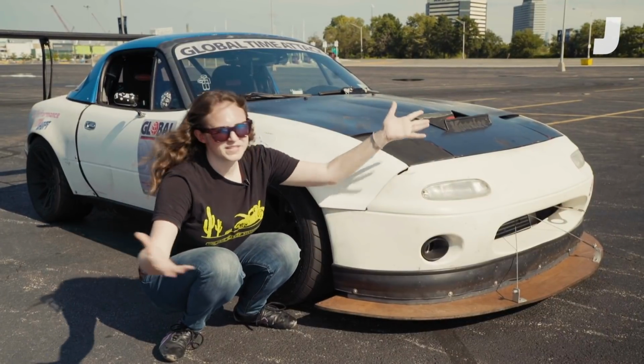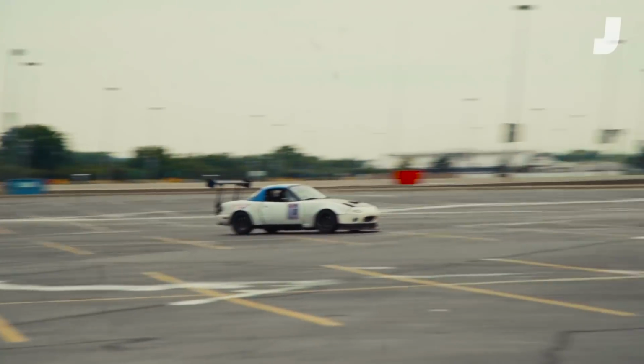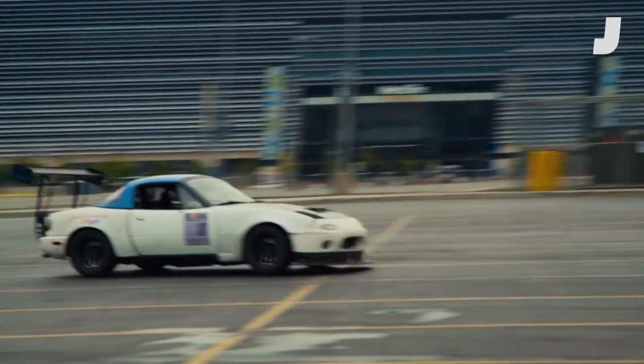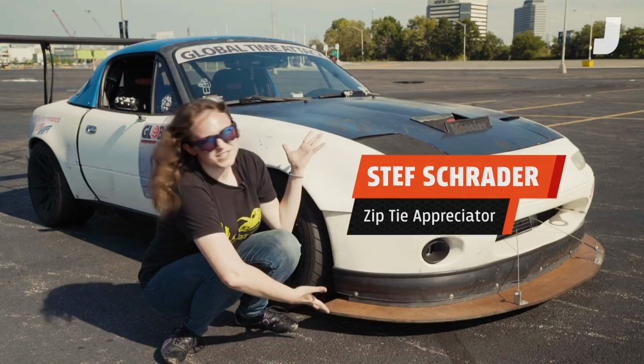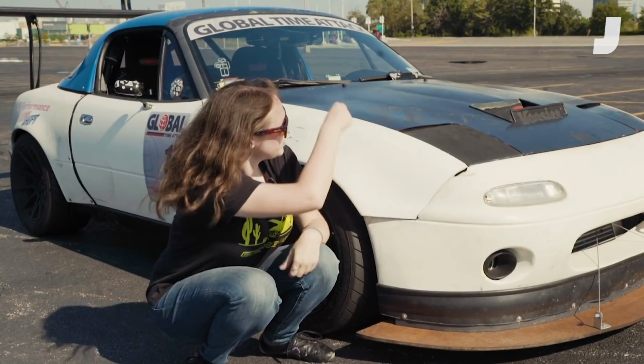Here on this beautiful day at a Motorsports Northeast autocross, and I believe I have found, knock on wood, the quintessential budget Miata build with a turbo.